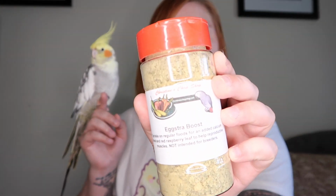Now you can get food processors that are electric that you have to plug into the outlet, but I don't really have that many outlets in the kitchen, so it's kind of inconvenient to use something that has to be connected to power. So I really like the manual food processor. So also when I make my bird's chop, I like to add different things to it, like this Christine's Chop Shop Eggstra Boost.